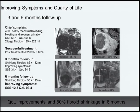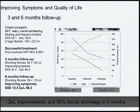So this was a patient who was 48, had heavy bleeding and bloating and frequent urination. And what this image is showing is that the patient had a non-perfused volume between 68 and 86%. And that's really a good outcome because the fibroids began to shrink, her quality of life scores we can see improved, and her symptoms overall improved because the fibroid decreased in size.